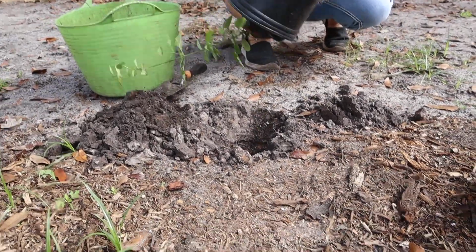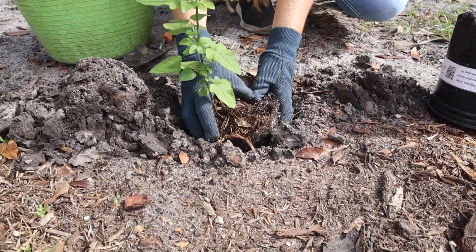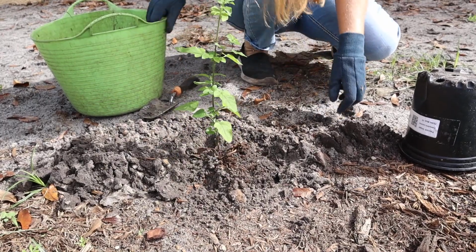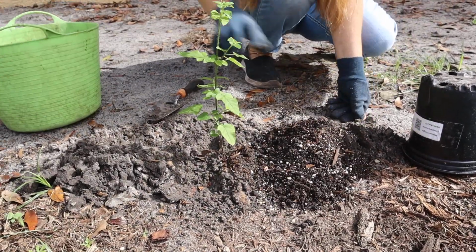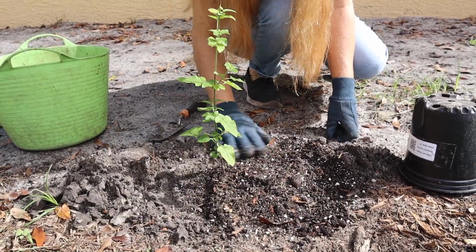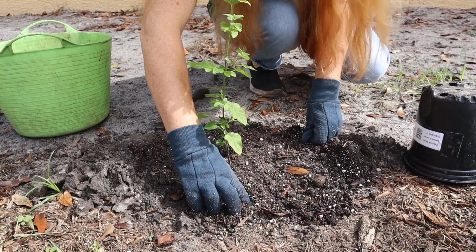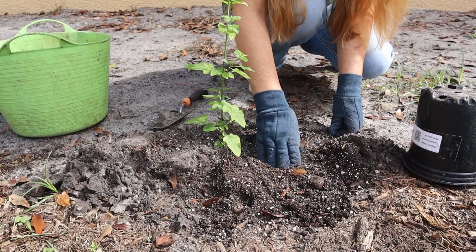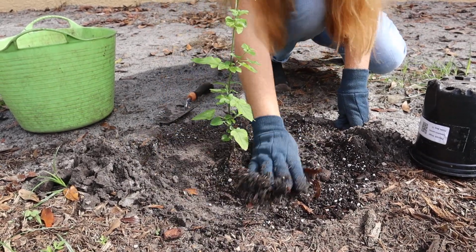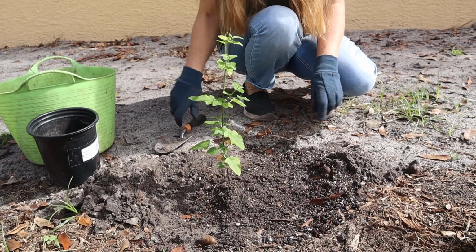So I'm going to just tip this out, and you can see the roots are at the bottom. It's not root bound at all, which is great. So I've got to put it in the hole. Just put some native soil around it. Okay. Then once it's actually planted, firm it in. You do this because you don't want any air pockets around the plant. You want to make sure the soil is in contact with all the roots. Sometimes if you've got a bigger plant, you can use the heel of your foot, which is called heeling in. And then later on, I will add some more mulch to that and I will water it in well.